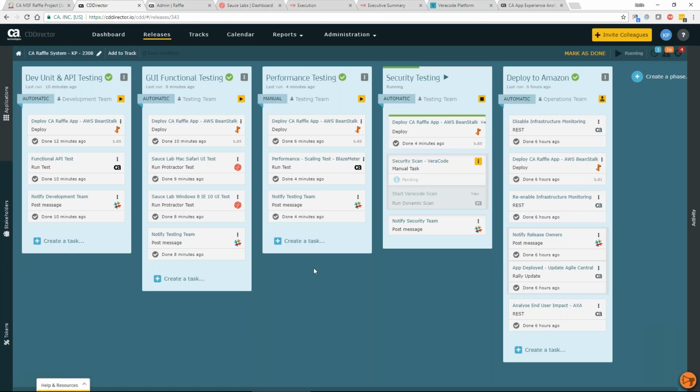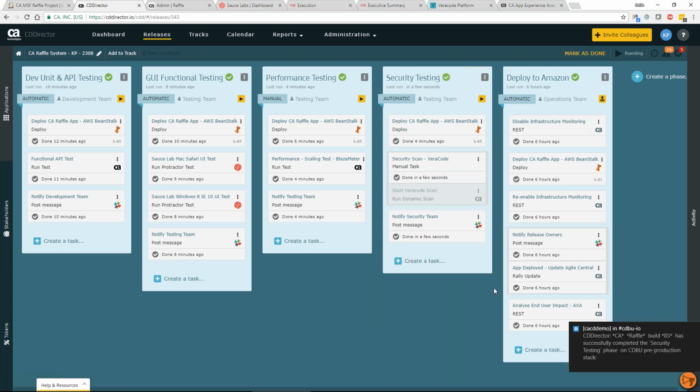So at this point, we're happy that our code has passed our criteria. I can release this step and say we're done. We've now got the final message from Slack to say it's all done. So at this point, we're good to promote this into production, and we're going to do that.